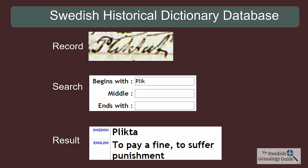So here we have in the record the word P-L-I-K that we can see pretty easily. But if we weren't sure what the ending was, we could just do a partial search and we would still find the word plikta, which is the root word, in this case to pay a fine or receive a punishment.